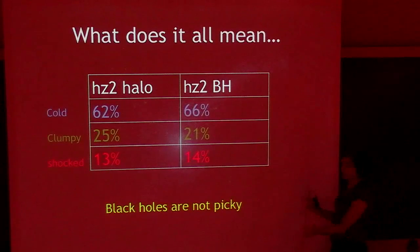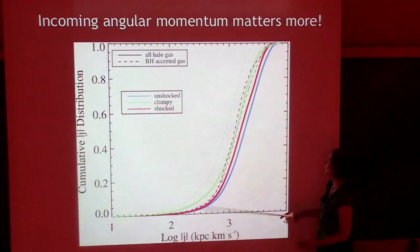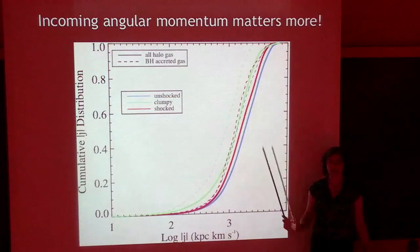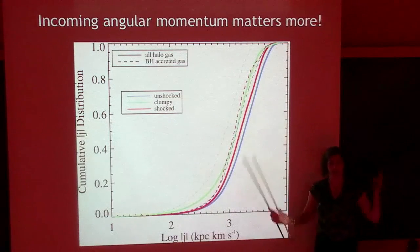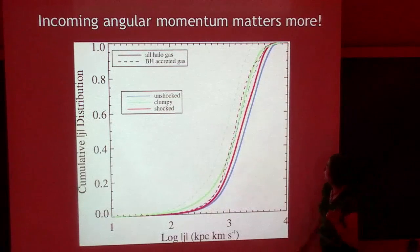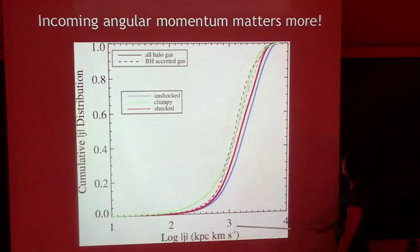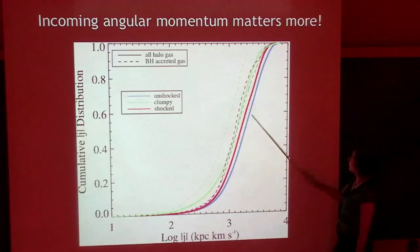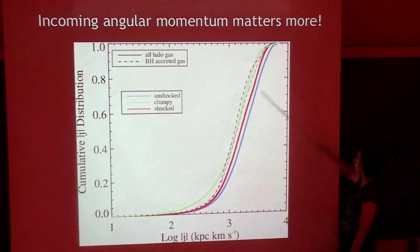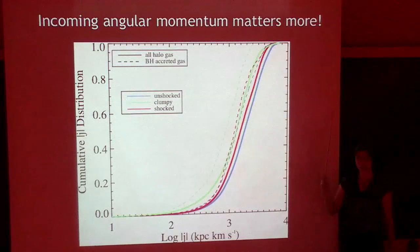And now we get back to Elena's question about angular momentum. It turns out that angular momentum matters. So what I measured was the angular momentum of gas as it entered the halo. So not as it's being accreted by the black hole, but as it enters the halo. So this is a cumulative distribution of angular momentum. The solid lines are the angular momentum distribution of all of the gas as it enters the halo, and the dashed lines are just the gas that is accreted by the black hole.